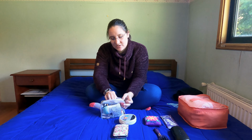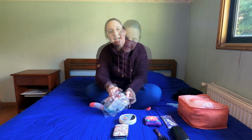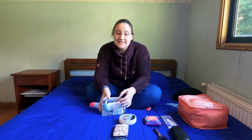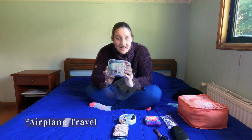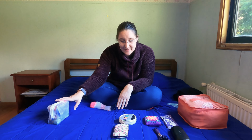With these bags, you just kind of keep moving it around until everything comes in. I'm usually in more favor of super organized, pocketed bathroom bags, but for traveling's sake, this is a wonder. I love this for flying. So that is the majority of my bathroom stuff. However, there are some things that don't fit in this bag, but they will have a place in my backpack.